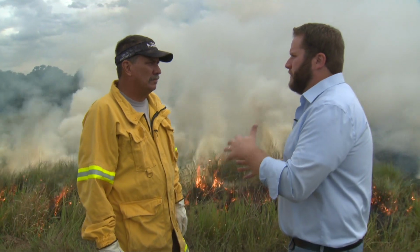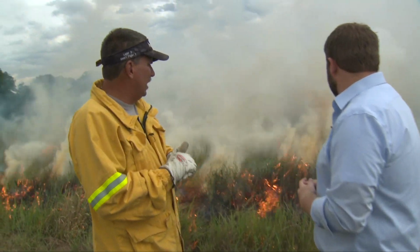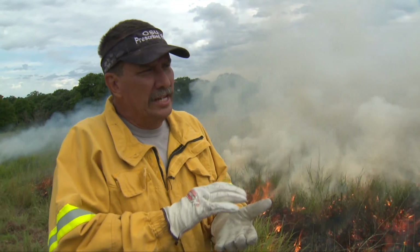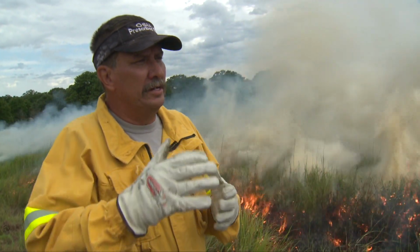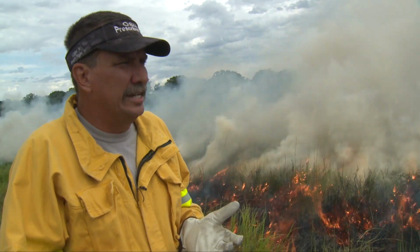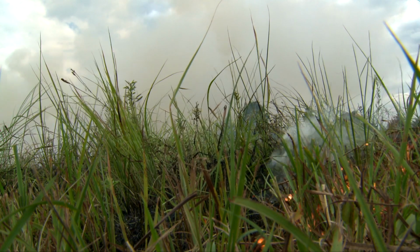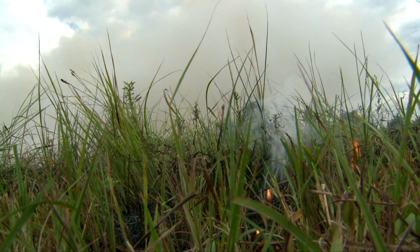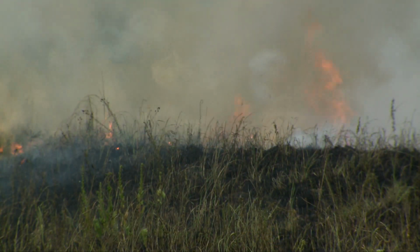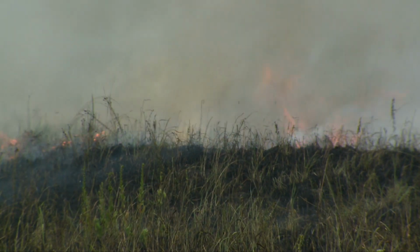So talk a little bit about the benefits of burning this time of year. Well, the benefits of burning this time of year are pretty much the same kind of benefits that we see burning in the dormant season or any time of the year. You can see increased cattle gains, increased plant palatability, increased crude protein on plant species. Again, wildfire risk reduction. We're removing fuel, so for future wildfires, we don't have those big problems.